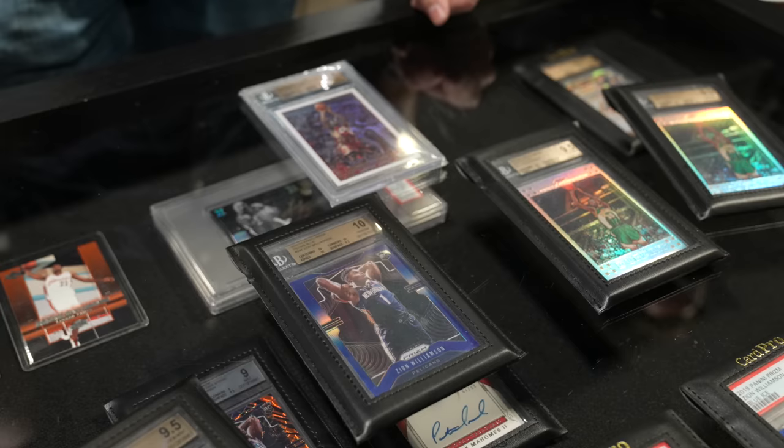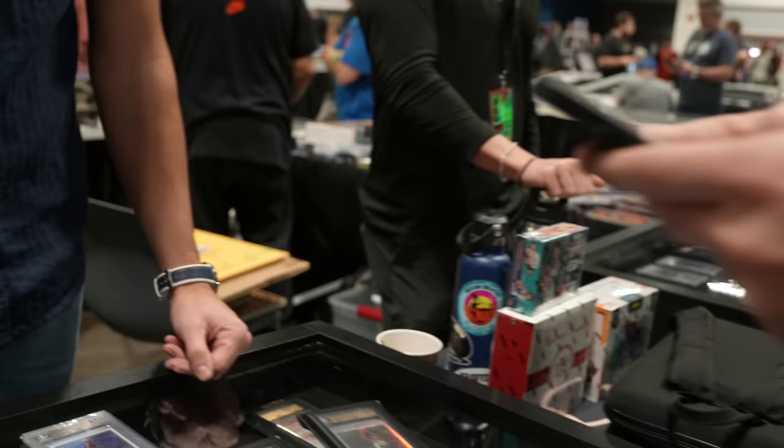9.5 Refractor. I'd probably have to pass on that. I think there's just too much upside with the Zion. That's the reason why I got it. I already have a LeBron Prime Refractor, a 9.5 as well, with a 10 subgrade in it as well.